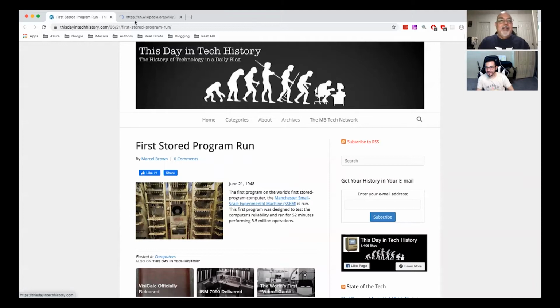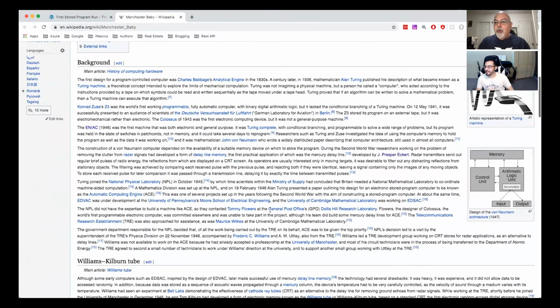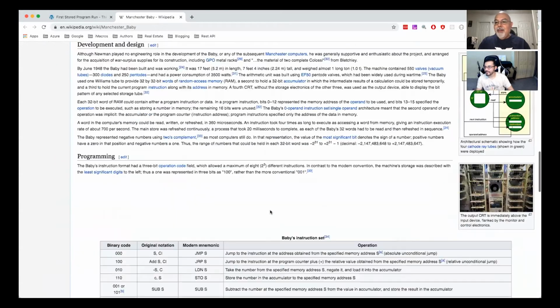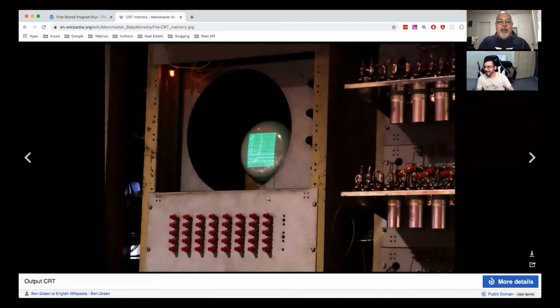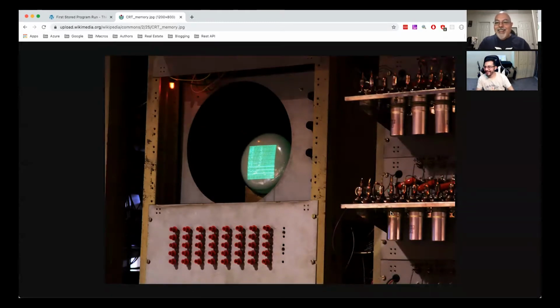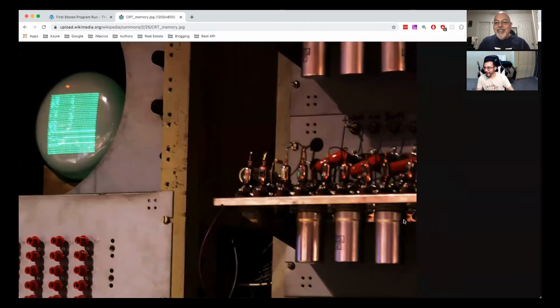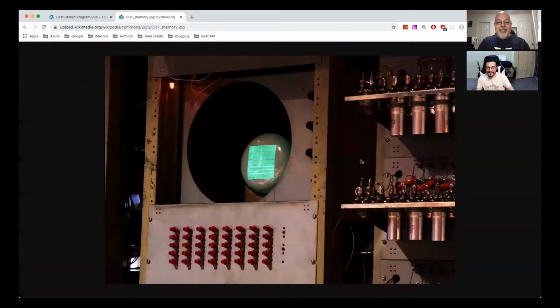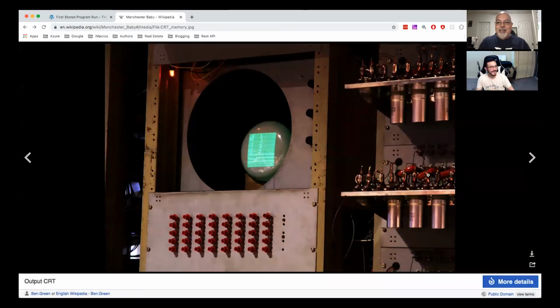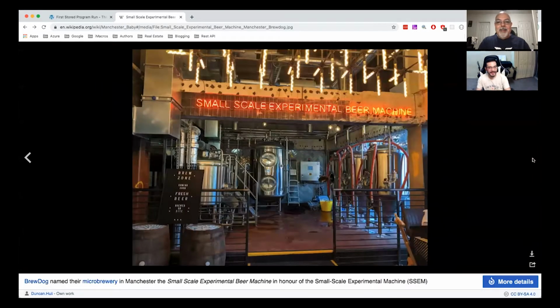What happens if we click on this link here? What is this? Where does this take us? Any more pictures? I don't see. No, same picture. Wow, look at that. Imagine using that monitor for gaming. Whoa, look at those tubes, man. That's crazy. What the? Wow. That's bizarre. All right. Whoa. Look at this small scale experiment beer machine. Fresh beer.